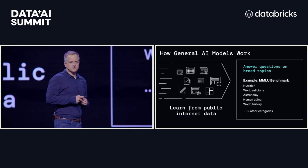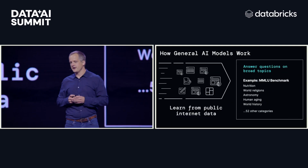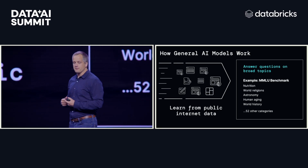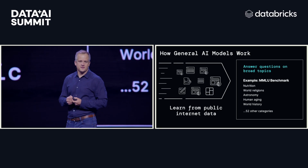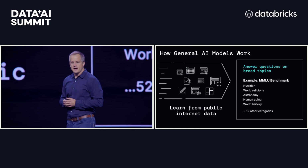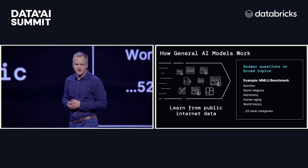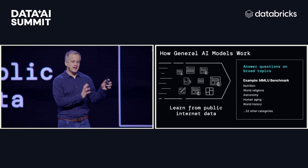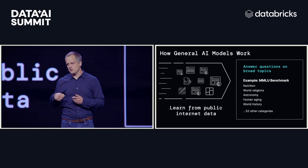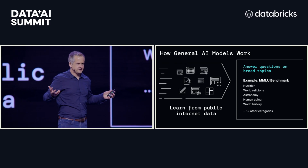So the way that these large-scale generative AI models work is that they're trained on data from the internet. And in fact, the big breakthrough with GPT-3 was that the scale of training data went way higher than had previously been done. And it turned out that resulted in a much better quality model. So these models are trained on internet data, and then they're optimized and evaluated on how well they do on what are called general knowledge tasks.